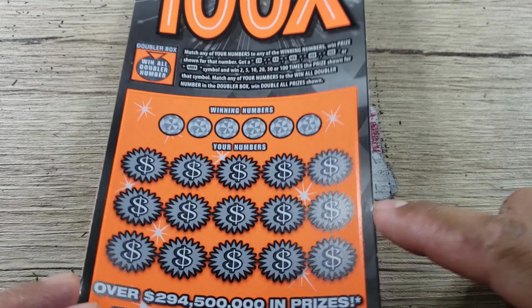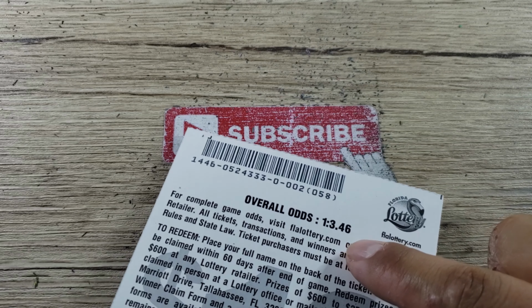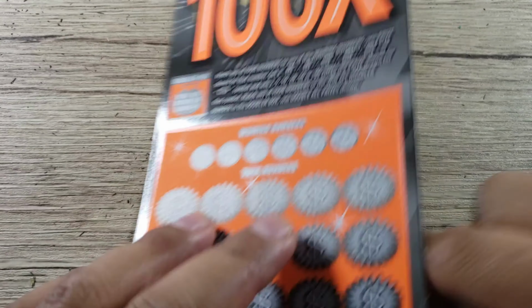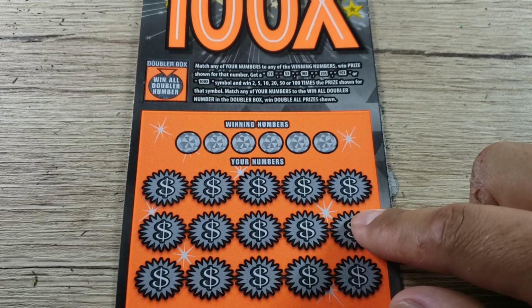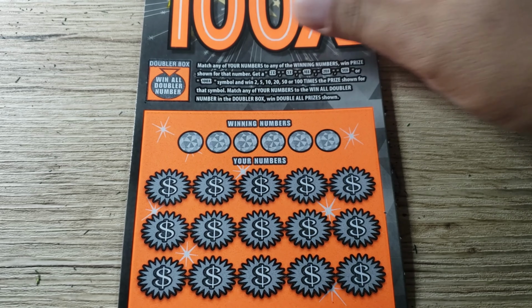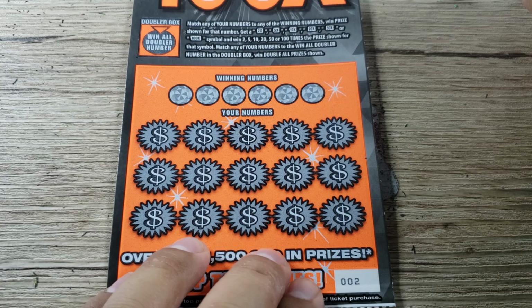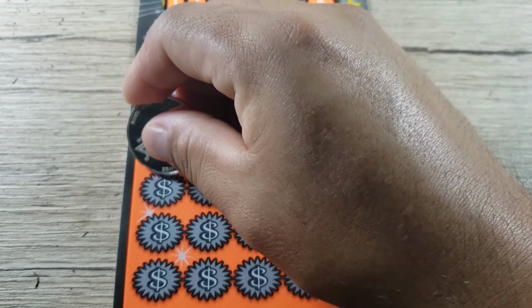We haven't found the symbol on this one either. So, hey, today may be the day. All right, overall odds is going to be 1 out of 3.46. Oops, sorry for shaking the camera there. We're looking for the 2X, 5X, 10X, 20X, and the 50X, and the infamous 100X. Let's see this ticket number 2. So, let's do the symbol hunt.